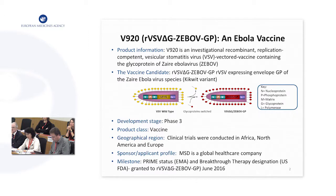We were granted a PRIME and breakthrough therapy designation in June 2016. And whilst our experimental vaccine has undergone numerous clinical trials in Africa, US, and Europe, and was used in the latest Democratic Republic of Congo outbreaks this year, which in itself caused 11,000 deaths, it's still to be licensed. So we're planning to submit the marketing application to the EMA and FDA during 2019. Then we will seek pre-qualification by the WHO and licensure in African countries where the Ebola is endemic.